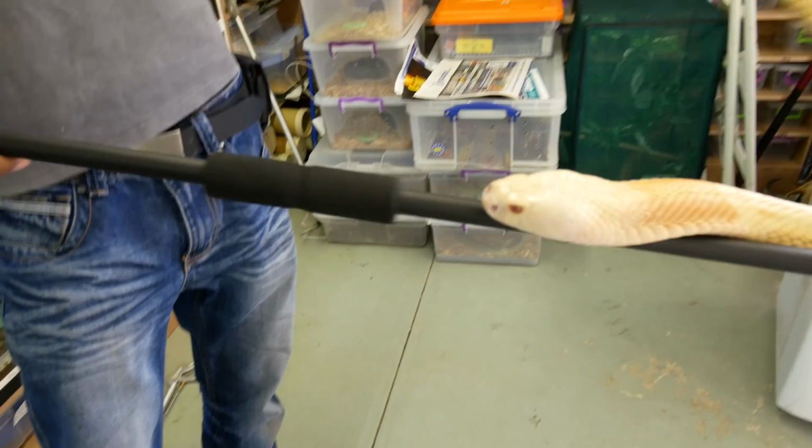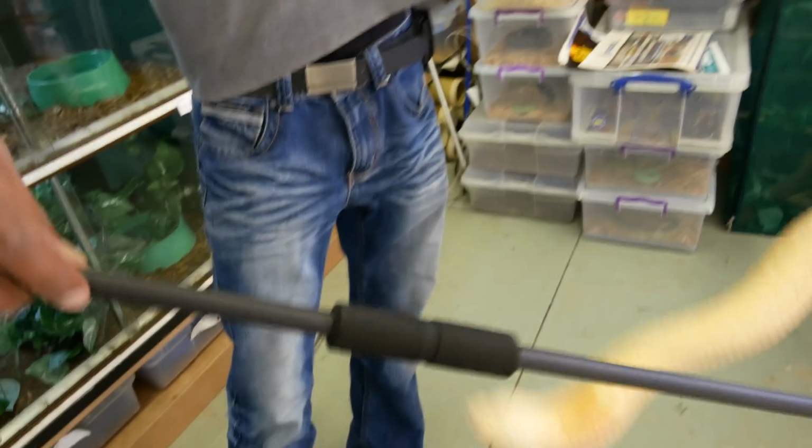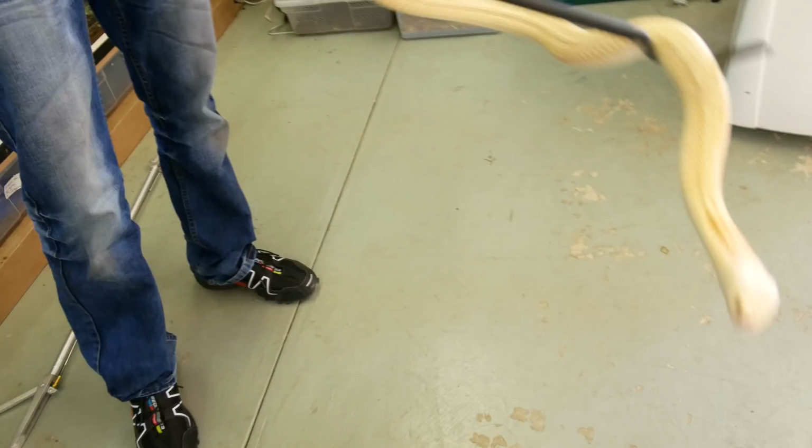And it's definitely trying to climb up. I think he wants to kiss my fingers, eh? Yeah, look, he wants to give him a little kiss. But nevertheless, you can certainly see how beautiful that snake is.